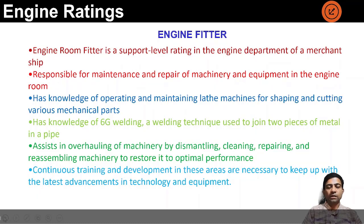That completes a small video on the duties and responsibilities of engine room ratings. I hope you have got a fair idea on the ratings, what they perform in the engine room and how they support the proper functioning of the engine room with the support to the engineer officers.